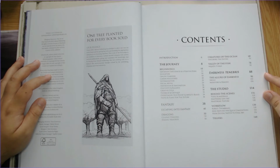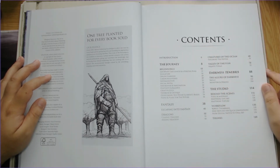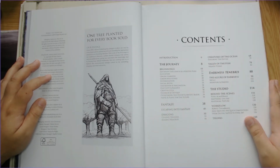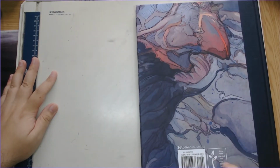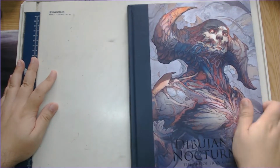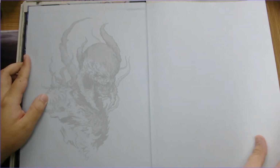And here, just showing the contents, and if there's anything that interests you that you would like to see in this book, which of course is published by 3D Toto. I really like the kinds of books that they are publishing, and I do own quite a lot of books, maybe too many, but I really want to start studying.